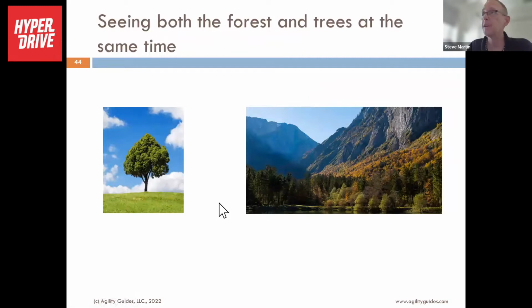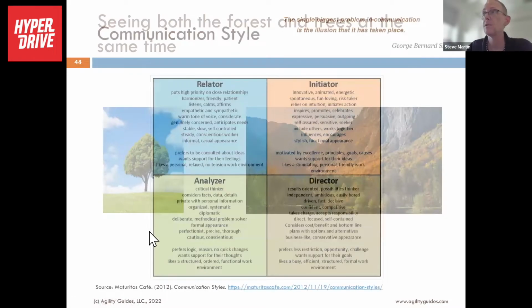Other couple things: being able to see both the forest, the big picture, and the detail, the trees, at the same time, depending on who you're talking to. If I'm talking with my executives, we have to talk about things in general. What's the big picture? If I'm talking with my product development teams, chances are I might be talking about an individual tree and its relationship to the picture. Being able to talk about those things is absolutely essential.